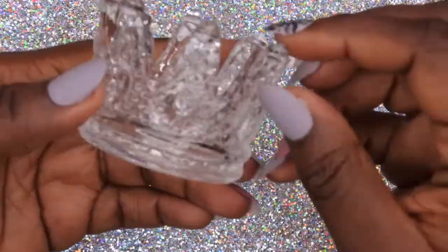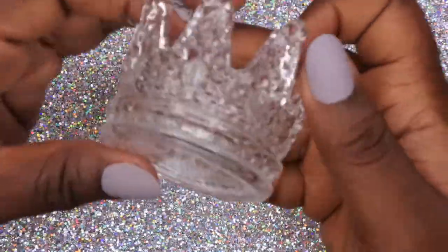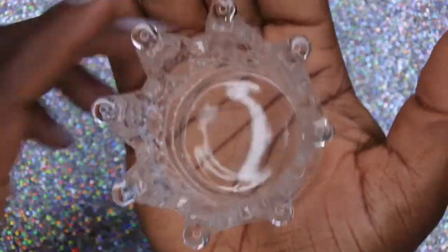Look at this. A nice little crown here. And then that's what the bottom looks like. But it's a pretty decent size, you guys. This is really nice. So this is also going to be cute for when I'm practicing doing my nail art, and also when I'm using it for monomer. So that's really nice.